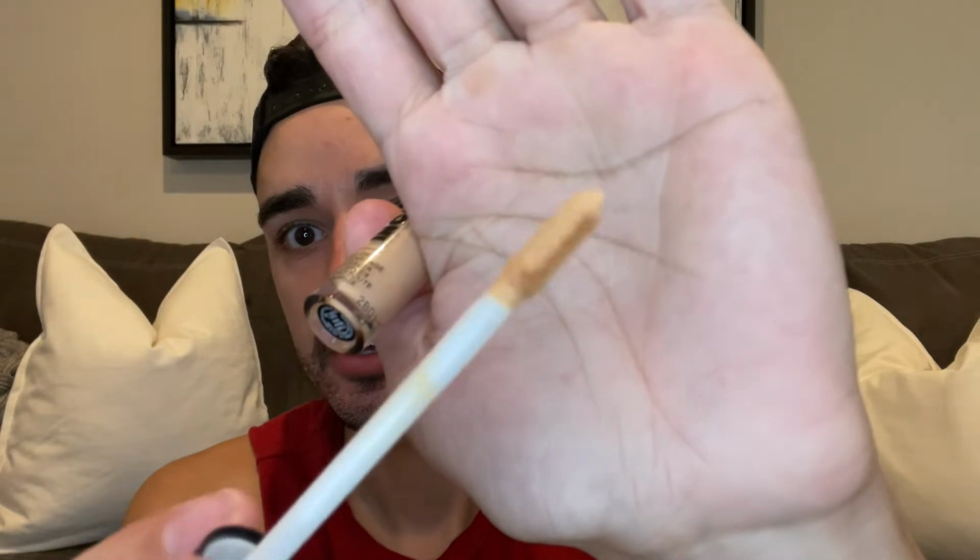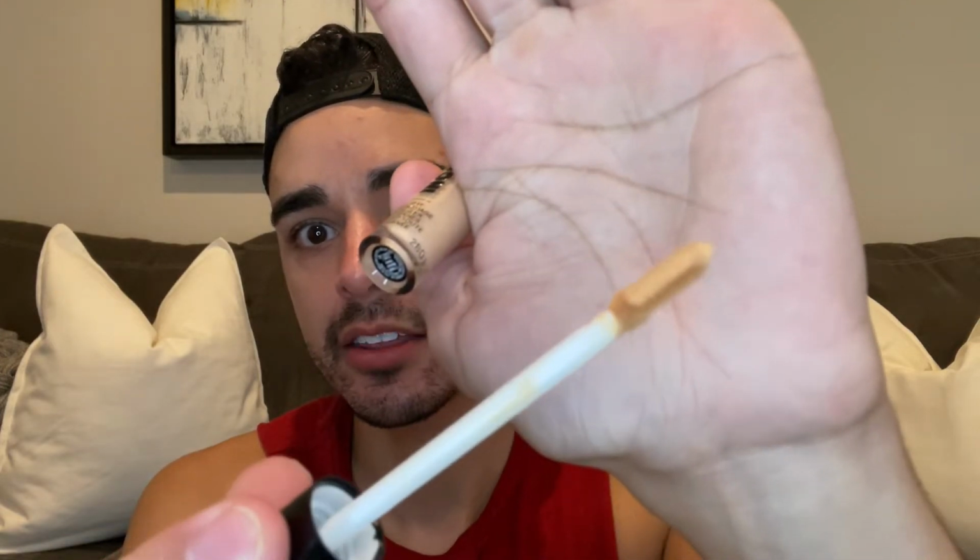So like I said, here's the component. I got shade medium honey. And this is the doe foot. Kind of looks like the Maybelline one. They're doing like the flat edges. And then we'll swatch it. Looks like it could be a pretty decent color match. Doesn't really smell like anything. Maybe a little like paint thinnery.